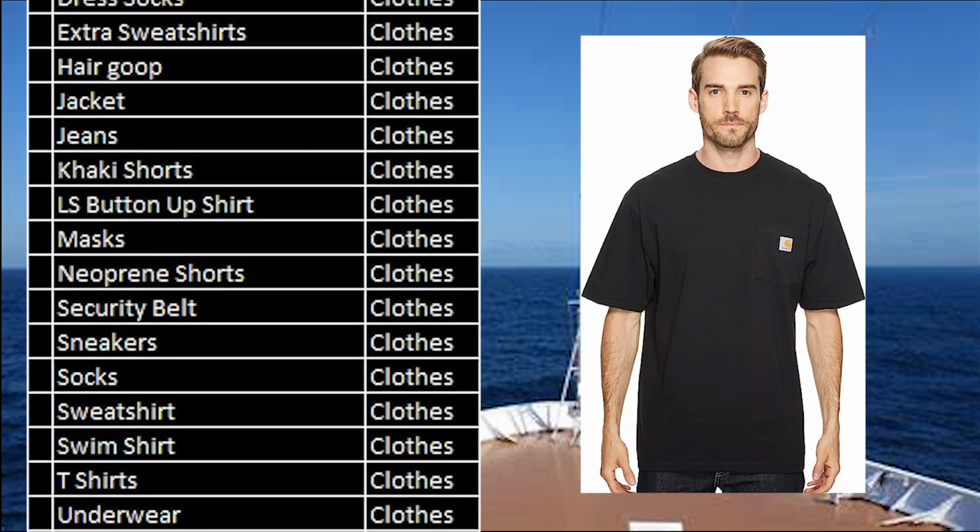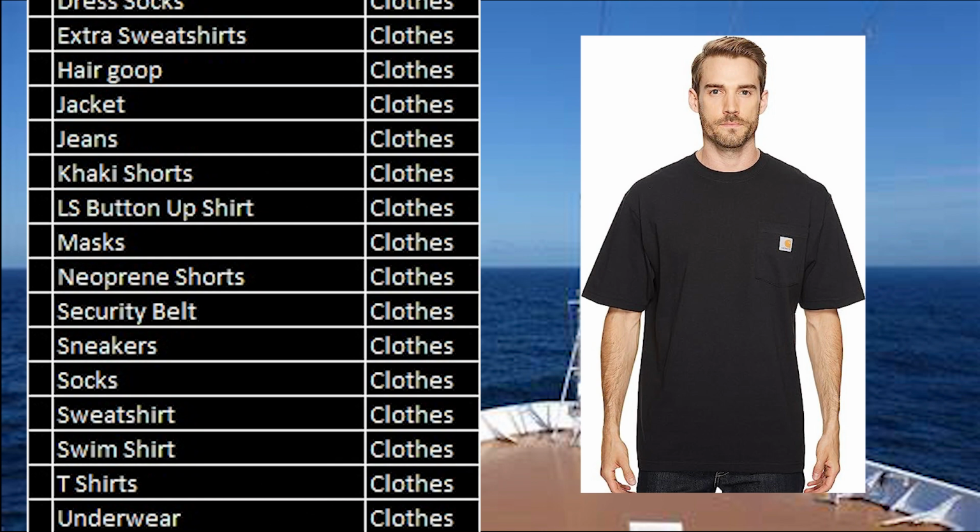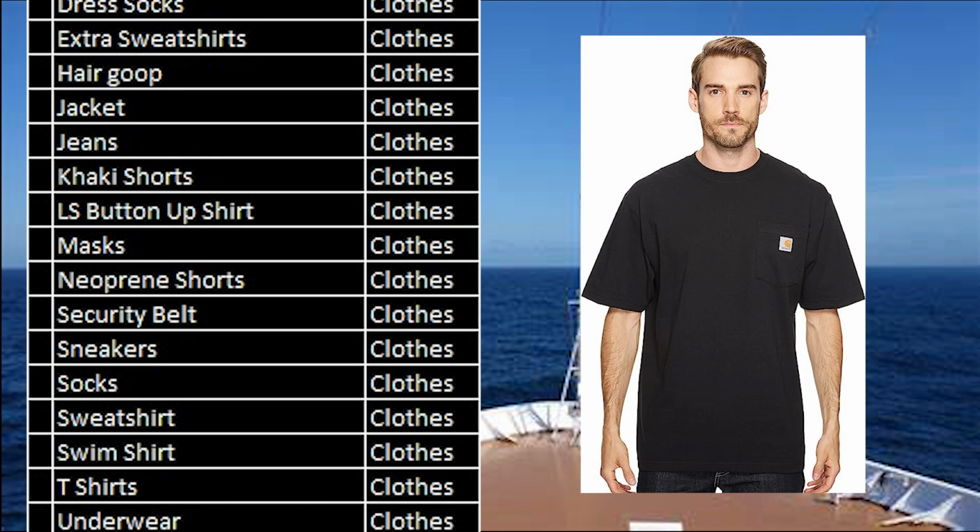T-shirts. This is mostly for just chilling around in the stateroom. I generally don't wear t-shirts around the ship.